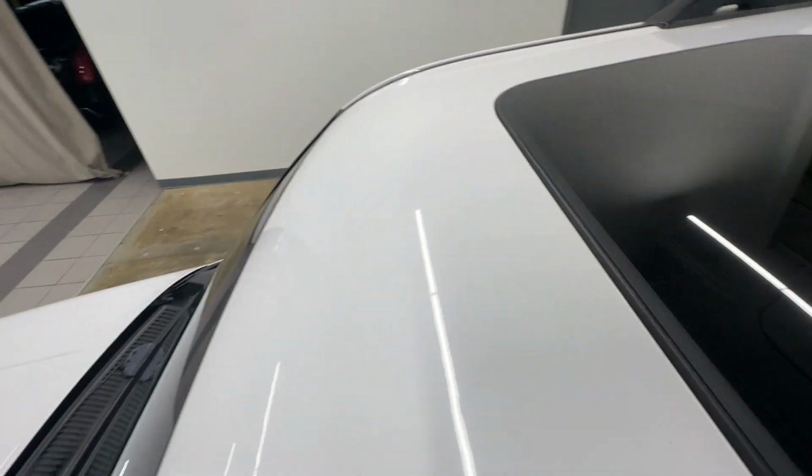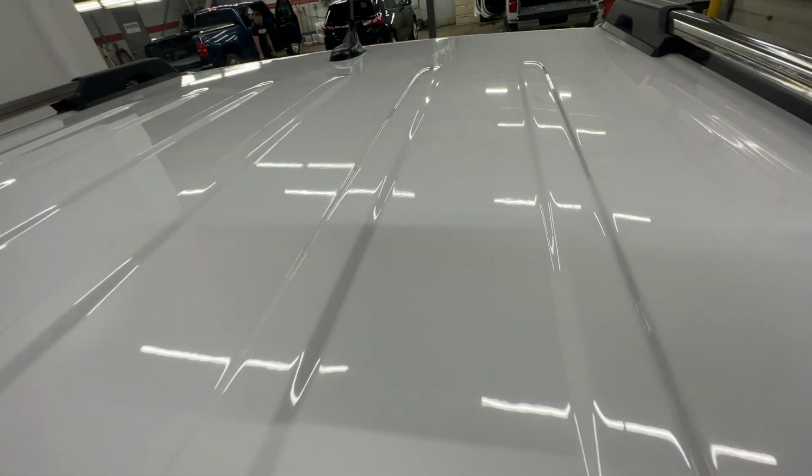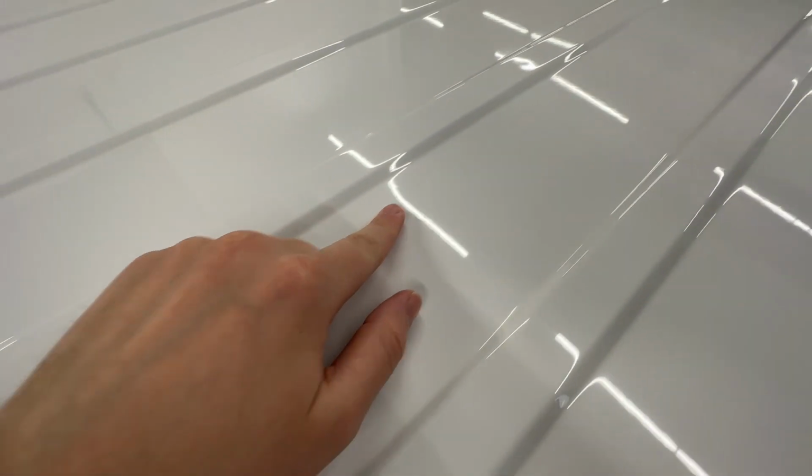It's not like you got a branded title. There's no hail damage or anything on your title. Because then, looking up here, got one little spot right there.